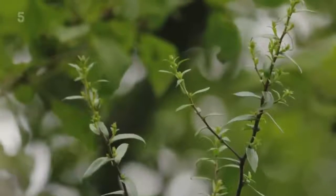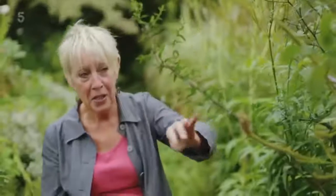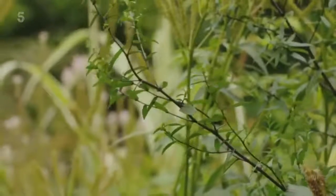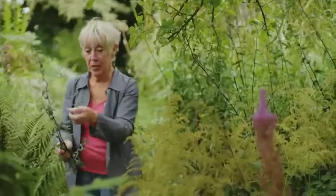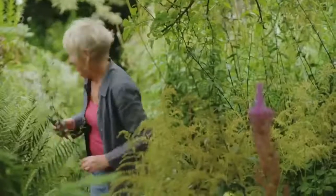So this is a huge aster called Calliope. It has big blue daisies. What I love about it is these very, very dark stems. And I definitely want more of it. So I'm just going to snip a huge piece like this. So it's these little side shoots which are going to make lots of new plants. Should get several out of that.